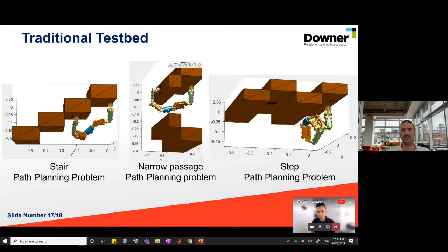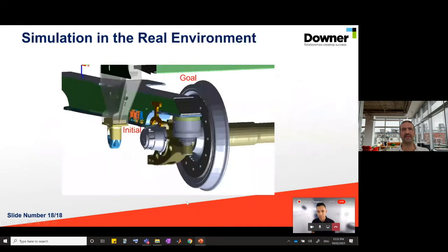Finally, we test our system in a real environment. Just consider here, the robot stays at the initial configuration, and we want the robot to move from this configuration to attach to the wheel. That is too far from the initial configuration.